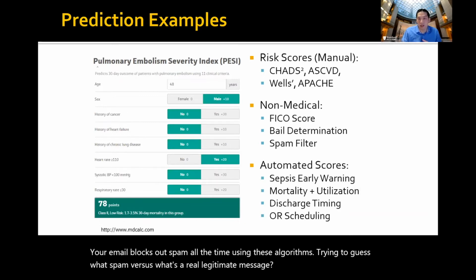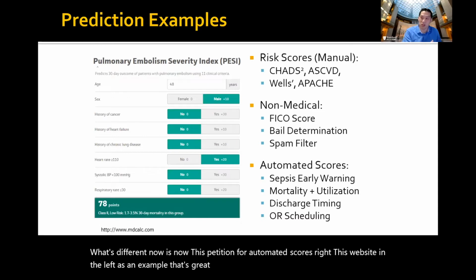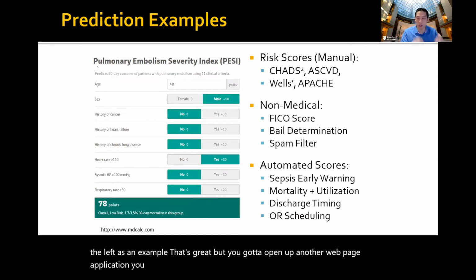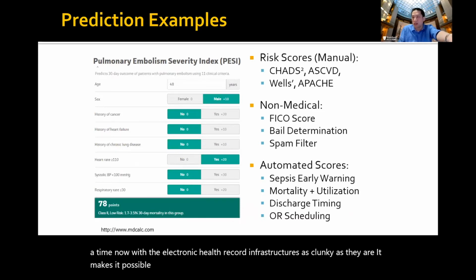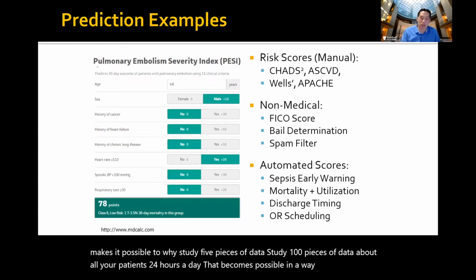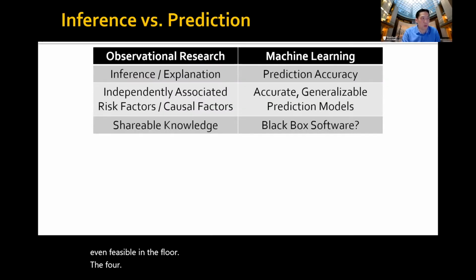What's different now is this potential for automated scores, right? This website on the left as an example, that's great, but oh, you got to open up another web page application. You got to data entry in all these numbers. You got to do it 1 patient at a time. Now with the electronic health record infrastructures, as clunky as they are, it makes it possible to, why study 5 pieces of data? Study 100 pieces of data about all your patients 24 hours a day. That becomes possible in a way that, again, just wasn't even feasible before. Before we go too far, though, just beware of the difference between inference versus prediction.